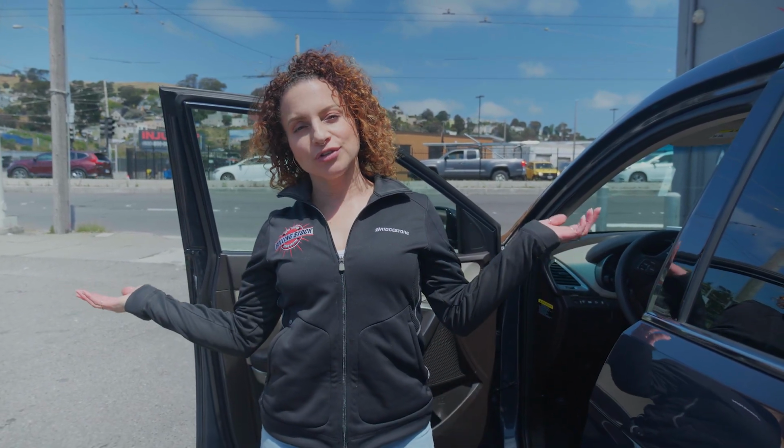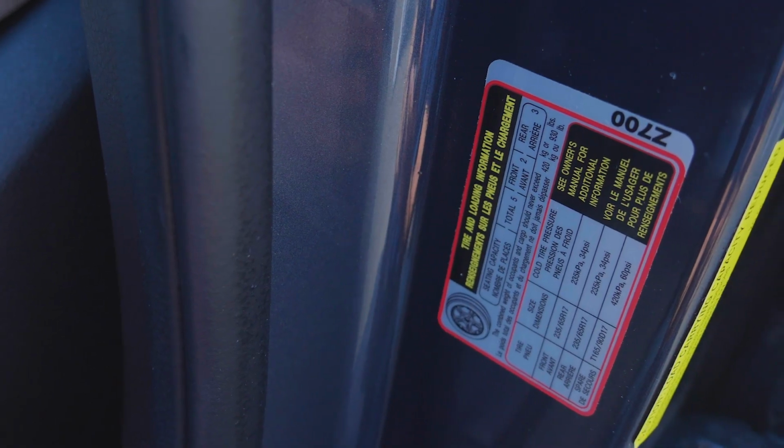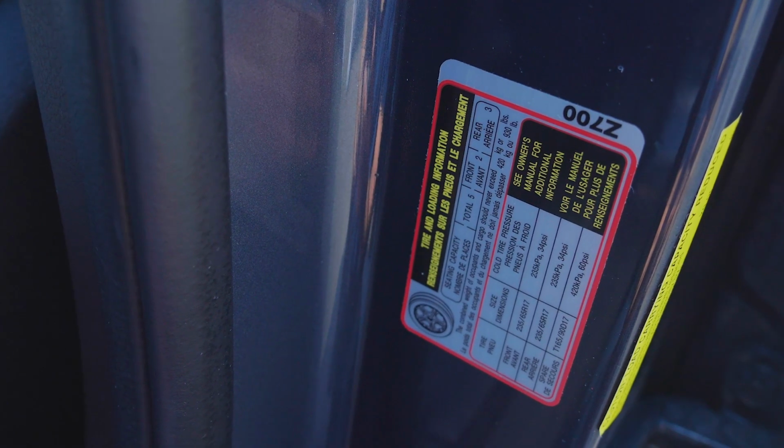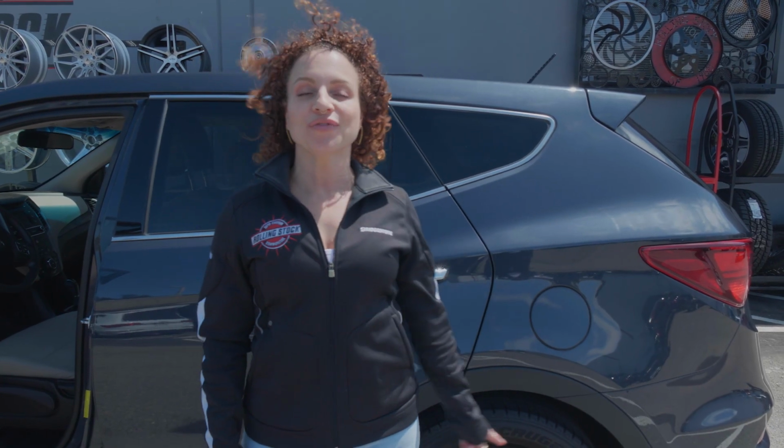So where can you find your manufacturer's recommended tire pressure? There's a couple places you can look. One of them is right inside your driver's door panel. Your tire pressure is the number with PSI after it. Another place to find the information is right inside of the fuel door. Or you can find the info by doing a quick Google search.